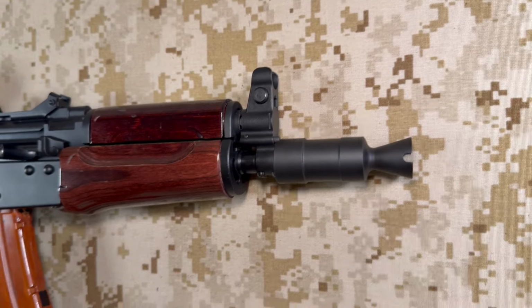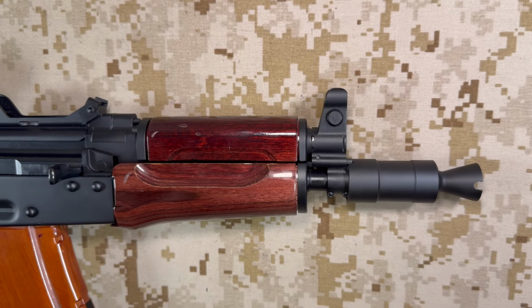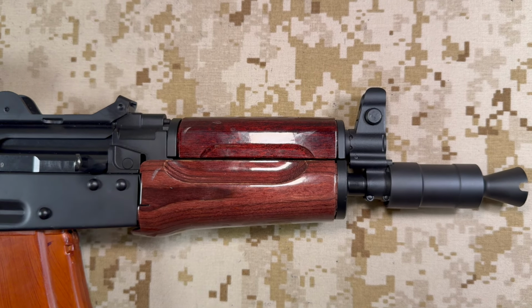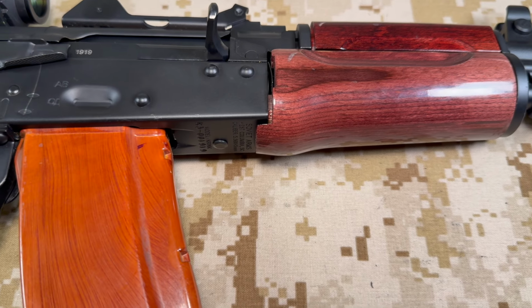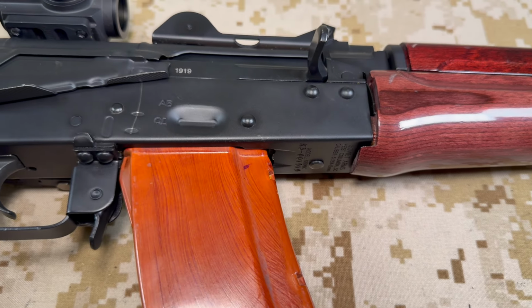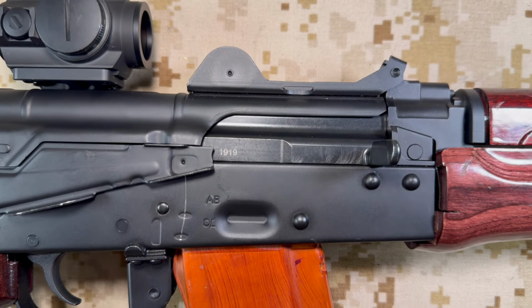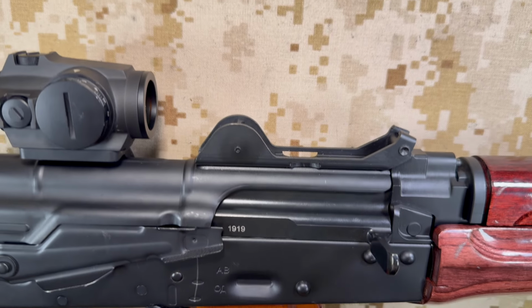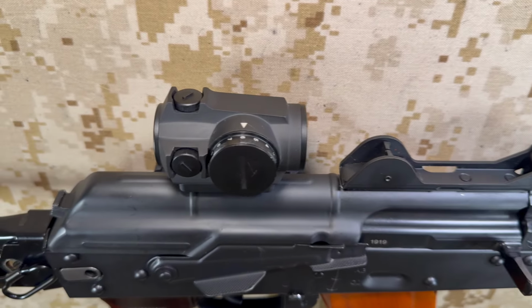Now, the reason they went with that model versus all of the competition is more along the lines of ease of production. Of course, this is essentially just a shortened version of the Soviet AKS-74, the folding stock version of the AK-74. So all the parts are going to be fairly similar to mass produce and to build, and it also had quite a bit of parts commonality with the full-size AK-74.